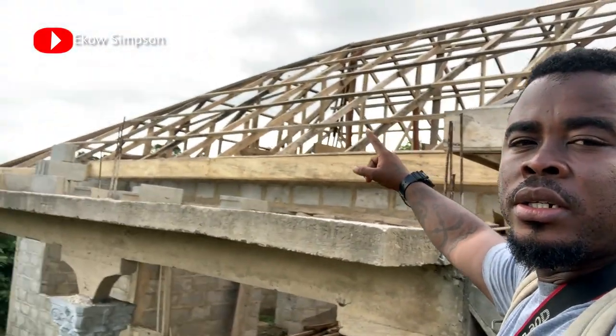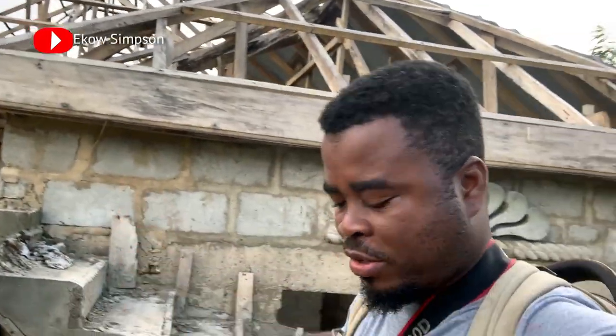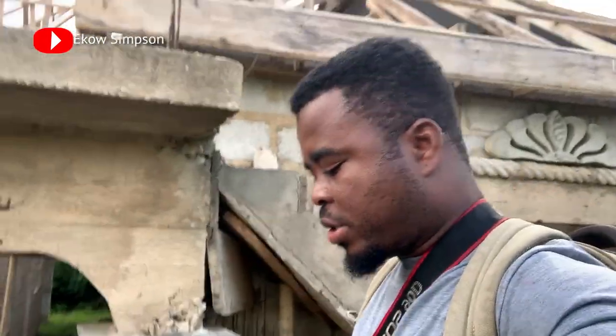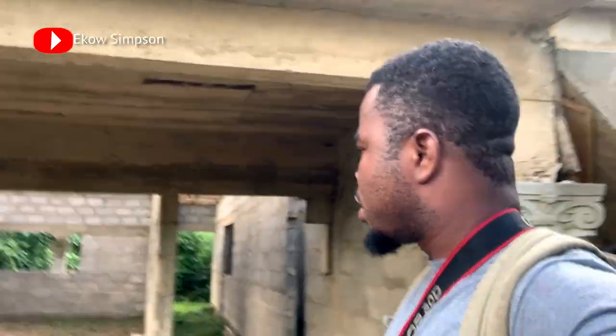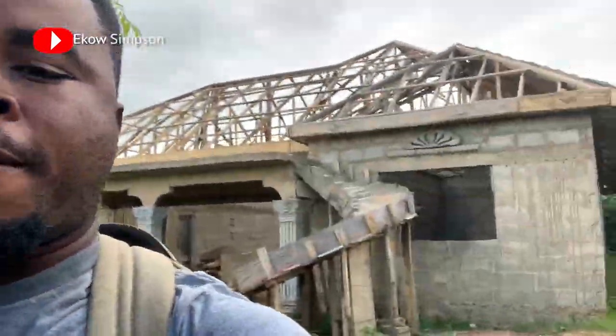Look at that. Yes. It's not easy to build in Ghana, to be very honest with you. Speaking to some of the diaspora brothers and sisters, they say in the States, they don't build with cement blocks like this, they build with wood and metals and stuff. But here, every structure needs to be built with cement blocks.